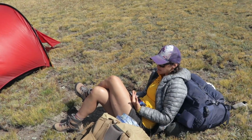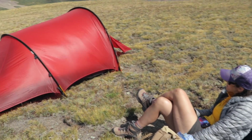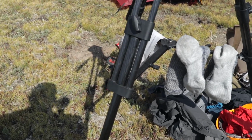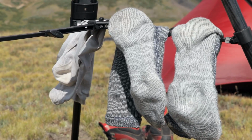Well, since it rained a little last night and we had heavy condensation, figured we'd take a minute to stop and dry out the tent, eat, dry out the socks, eat some more, and have a snack. My tripod makes a really nice drying rack.